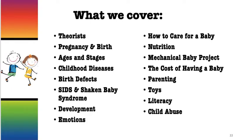What we cover: theorists, pregnancy and birth, ages and stages, childhood diseases, birth defects, sudden infant death syndrome and shaken baby syndrome, development, emotions, how to care for a baby, nutrition, we do the mechanical baby project, the cost of having a baby, parenting, types of toys and what's appropriate, literacy and its importance in young ages, and child abuse.